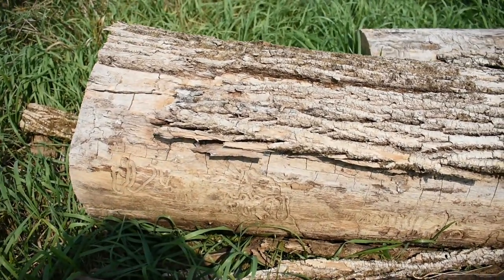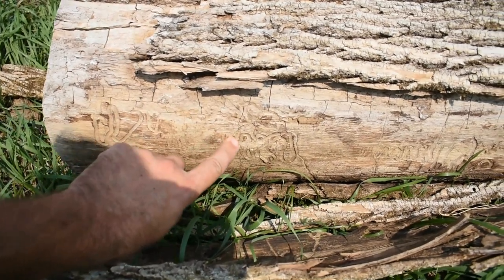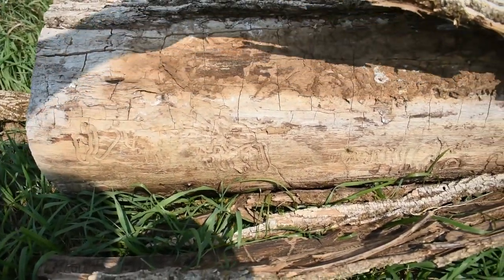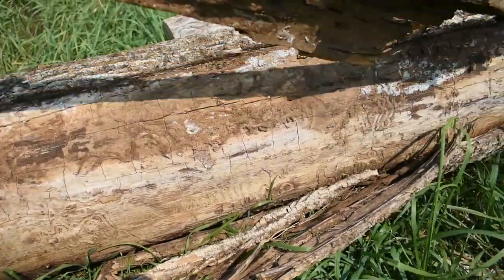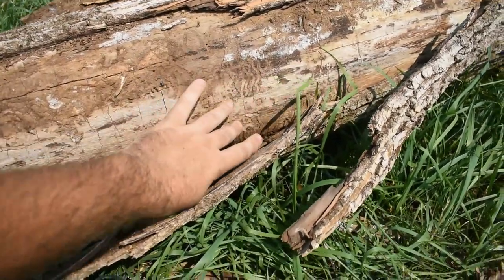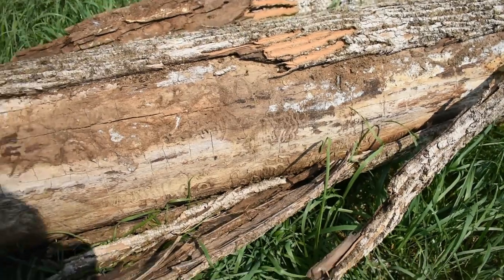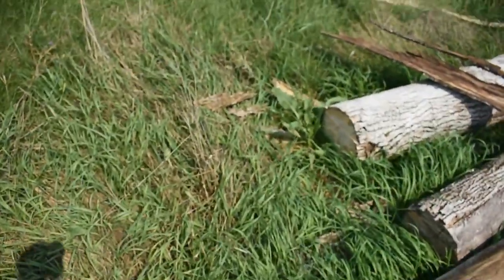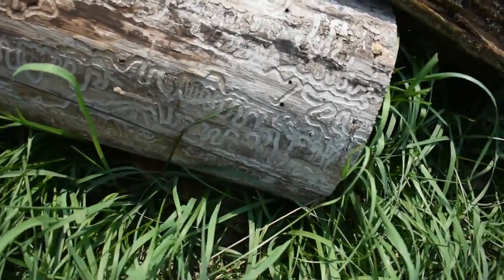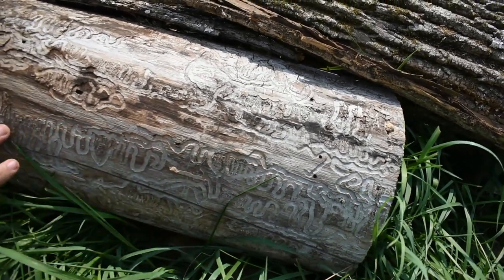If you take a look here on this tree right here, you can see the bore marks as they went through the trees. So there's some more bore marking. More bore marking down here. And it doesn't matter what tree you go to, you're going to find the same exact thing. And see over here, this is a good one to show you. These ash borers have come through here, and they're just boring all through.